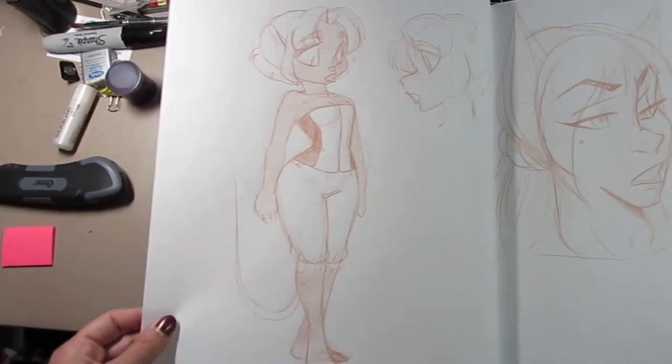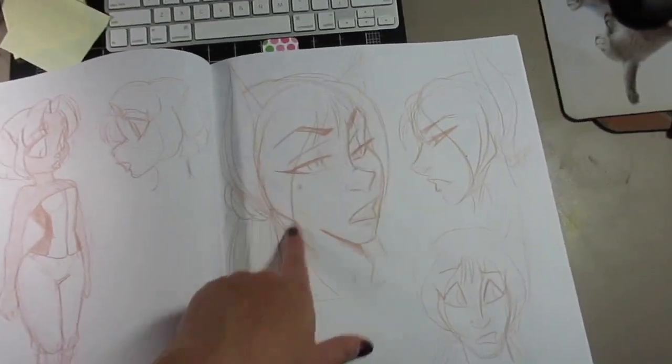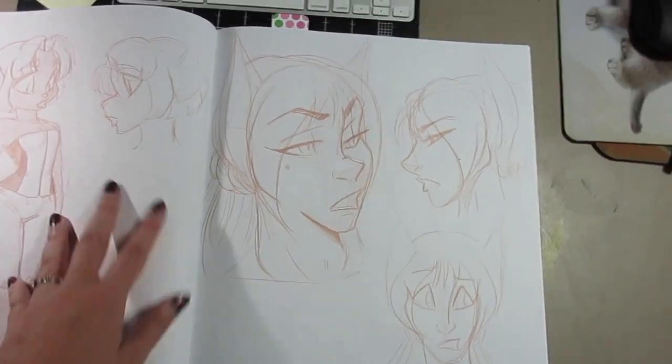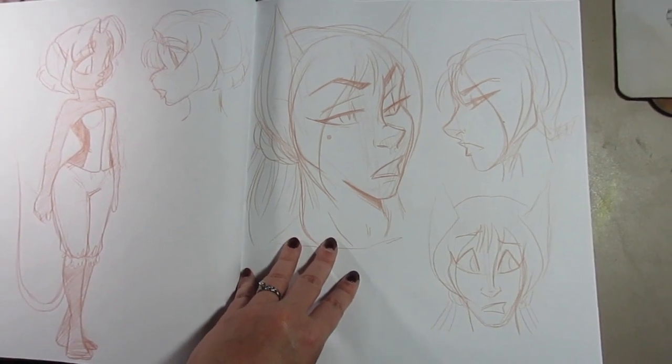Yes. This is that new character. She doesn't have a name yet. I just kind of fleshed her out a little bit. This is also another new character. It's going to be Big Bat's wife. I don't know her name or anything like that. I just know that she's a good person.